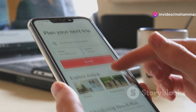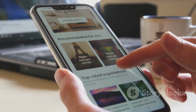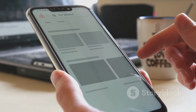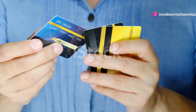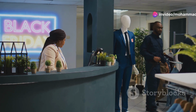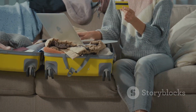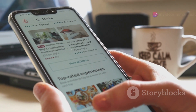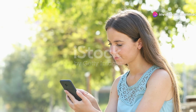Now let's talk accommodations. Instead of booking a hotel, check out Airbnb or hostels, which can offer much cheaper options. Plus, you can even rent a room in someone's home for a more local experience. Also, don't overlook the power of travel rewards programs. By collecting points through airlines and hotels, you can score free flights and stays. It's like getting paid to travel. And speaking of deals, always check social media for last-minute offers or exclusive discounts. You'd be surprised at what you might find.